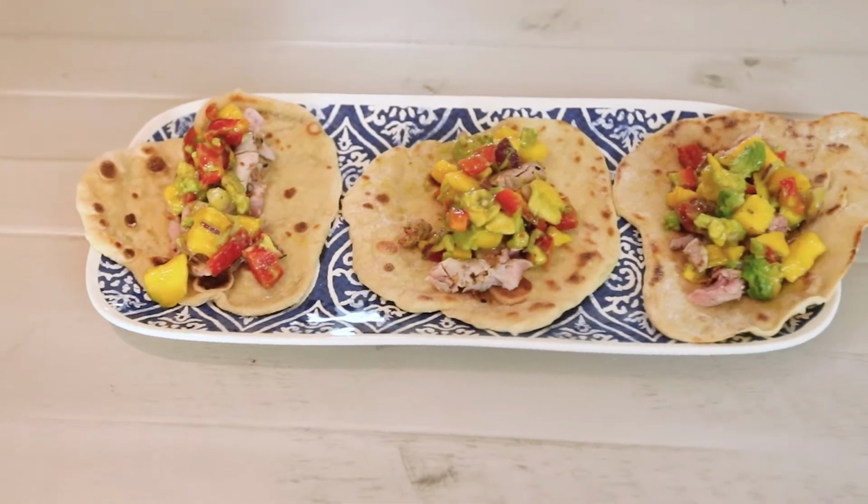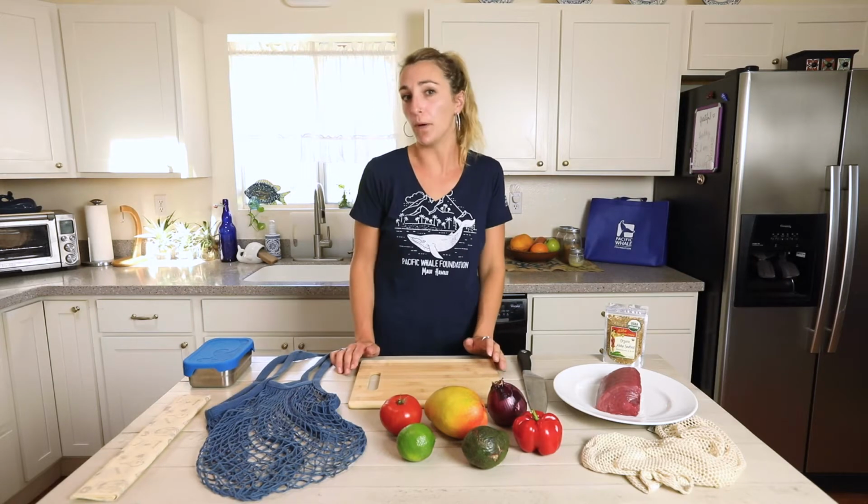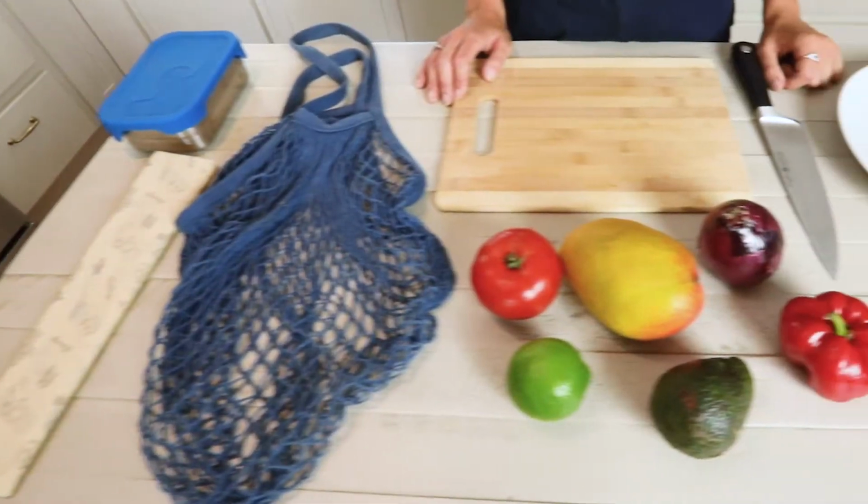My name is Shelby. I'm Pacific Whale Foundation's Conservation Advocate, and today we are going to be making ahi fish tacos and talking about how to source both your seafood and your groceries responsibly. Before we get started chopping and preparing our ingredients, I want to talk to you a little bit about how to make responsible consumer decisions when you're grocery shopping for your at-home cooking.